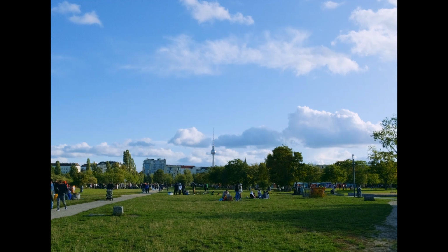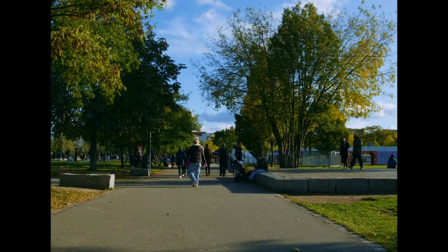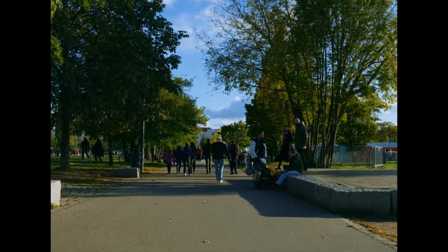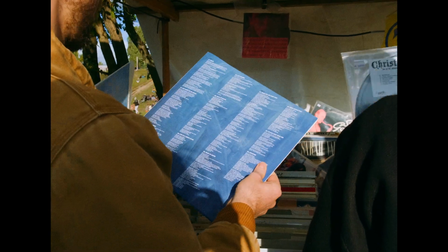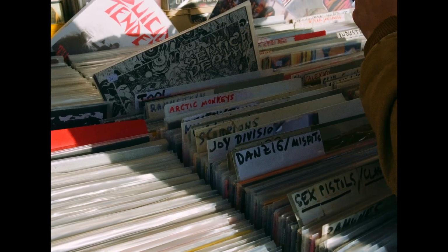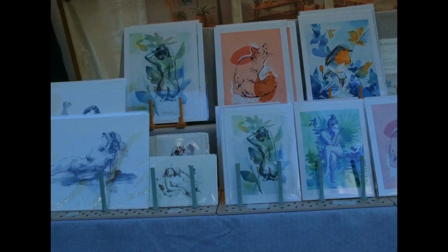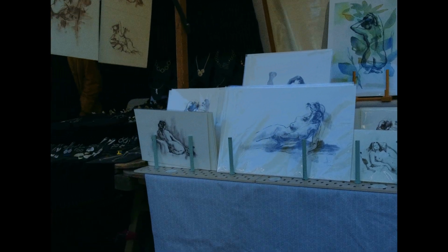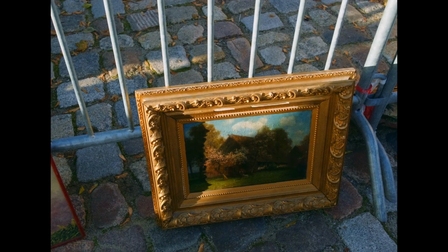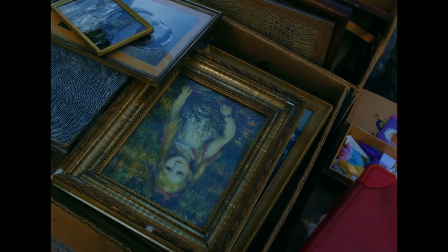Then the next day we went out for a walk and decided to go to the flea market in Mauerpark, which is definitely not the cheapest flea market, but it's nice to go there every now and then, especially if the weather is good. They have a lot of independent artists there, and so I usually like to go there to see the prints. And this time we were also looking for vintage picture frames. They had really cool picture frames there, but they were all ridiculously expensive, so we didn't get any.